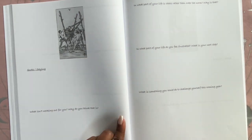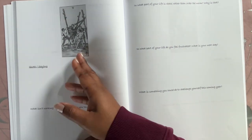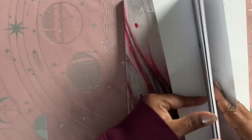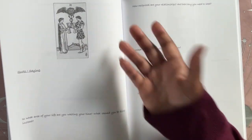Like this is the Five of Wands. I know that because I know the Five of Wands, but if you don't know it, it might be a little bit difficult for you to find that. So the ace is there and then you'd have to count back, right? That's the only thing I would say about this book for beginners: it could be a little bit difficult to find the card you're looking for if you're not aware of the cards, since they're not labeled. But the RWS is labeled, it looks just like this.